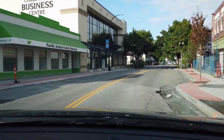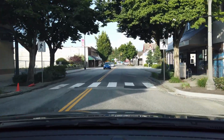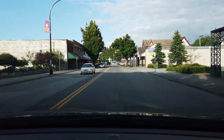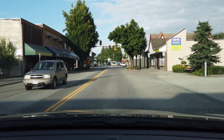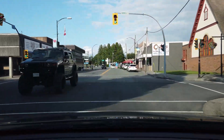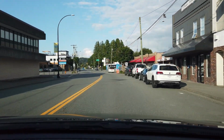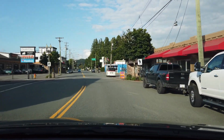And this is downtown. This is it. Two streets this way, two streets that way, two streets another way. Not a lot to brag about. But I'm going to take a detour here.